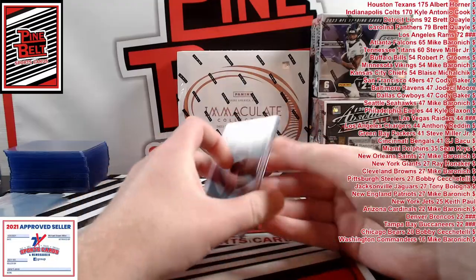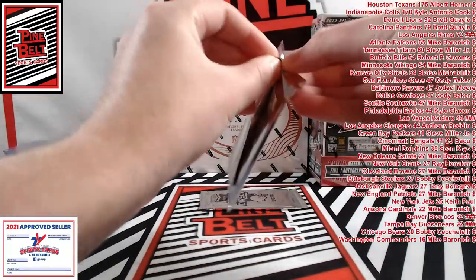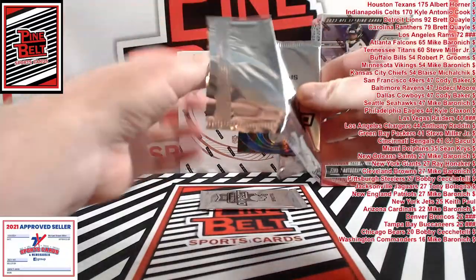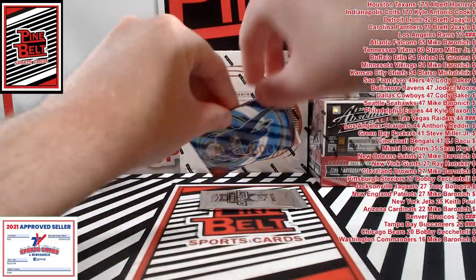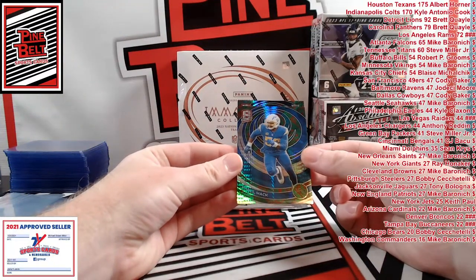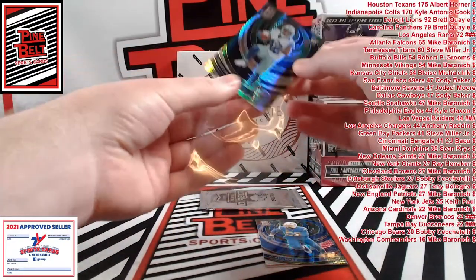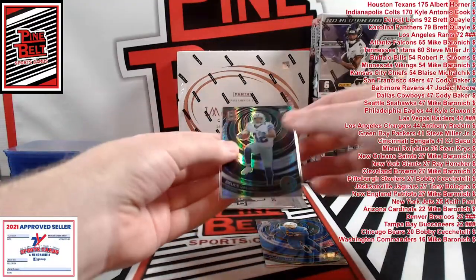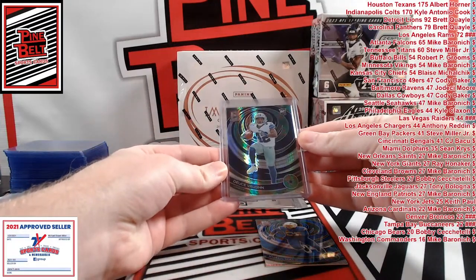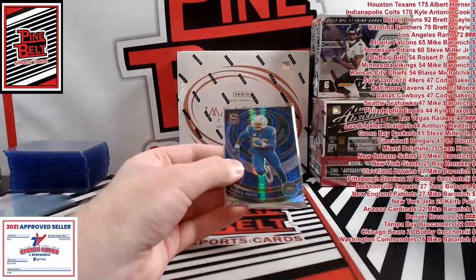7 out of 8 for Washington, Brian Robinson Jr. Alright, we need to find a quarterback. Alright, Chargers, Khalil Mack. That is Anthony Redden. Rookie, Deuce Vaughn for the Cowboys. That's going to go to Cody Baker. 1 out of 8, Cowboys. Three out of eight, Khalil Mack for the Chargers.